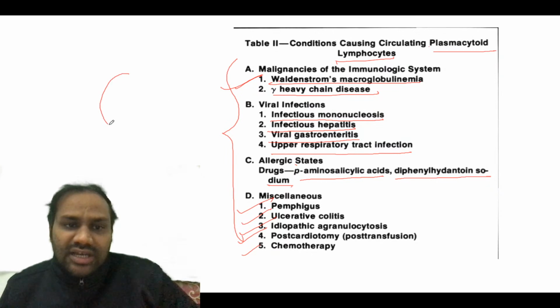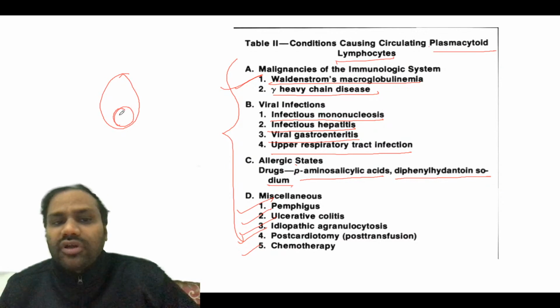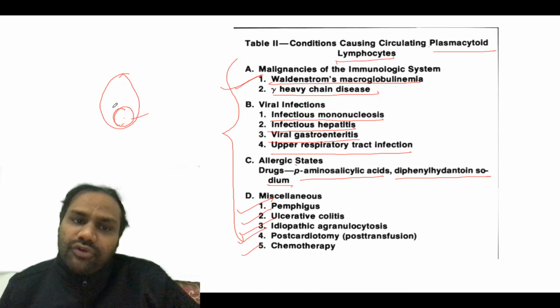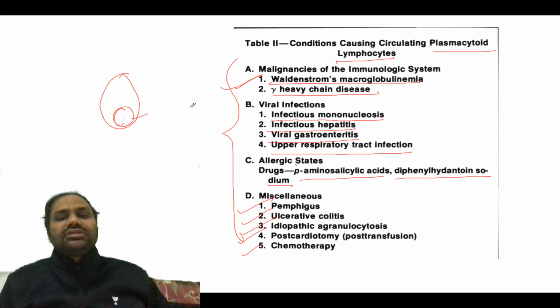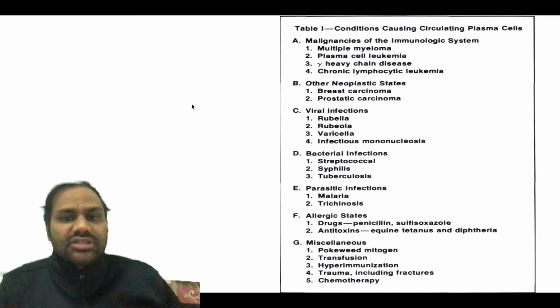Plasmacytoid cells are like plasma cells. The nucleus will be lying peripherally, but there will be no nuclear hof, and no clock face or cartwheel pattern of chromatin. So no nuclear hof, no cartwheel pattern or clock face of these plasma cells. This you again need to remember. We have discussed what kind of question can be asked here.